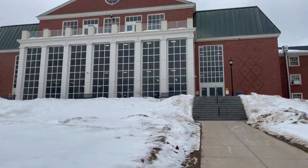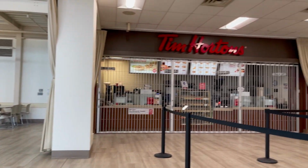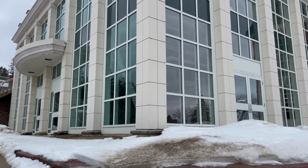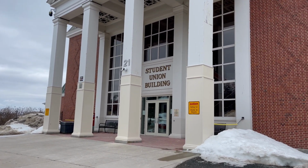Another cool location on campus is the Student Union. I think it features quite some unique points of interest. There's a Tim Hortons inside. Now, as you've seen from the video clips, it's got kind of an open concept with a lot of windows, so whenever you do go out there and study, you don't really feel trapped inside.